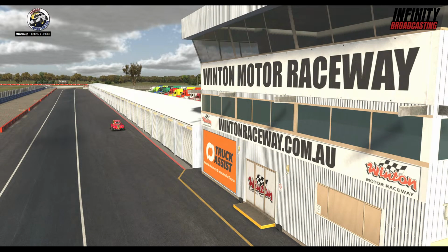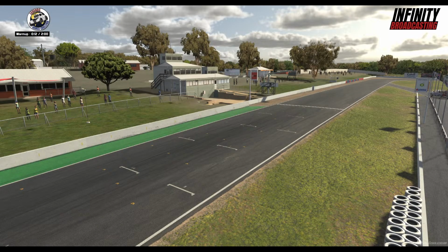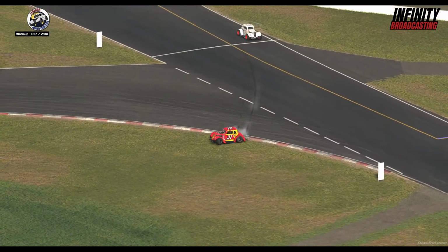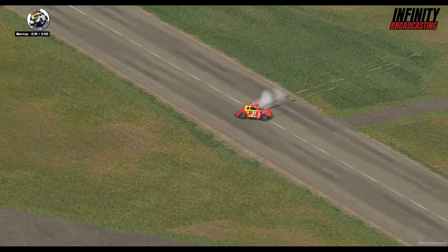Nice little 2-minute break for you. So if you need to go do a wee, or you need to go get yourself a drink or a snack, go and do so now, because we're going to have 15 minutes of racing coming up here at this Winton circuit as drivers start to come out for the exhibition session.